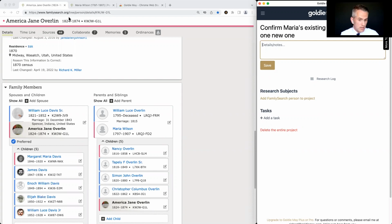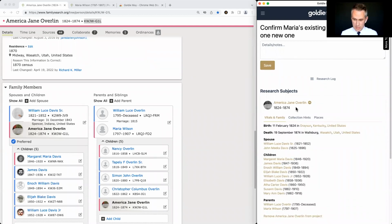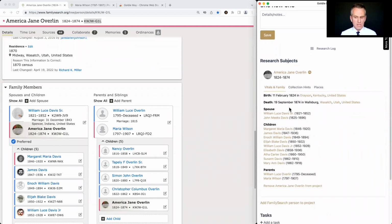Now I want to show you that you can grab a Family Search ID like that, copy it over to the right and enter it into Goldie May. And then you're associating that person with the project. You don't have to do this, but if you do it, then you get a few more options for data around that person. If you're using Ancestry, not Family Search, or if you're using Roots Magic, then maybe you're not using a Family Search ID and you can't put that in there. So you can still take advantage of the other features.